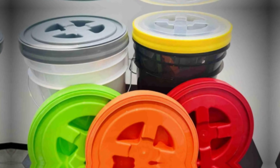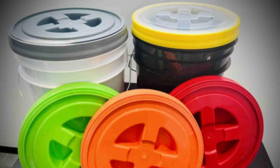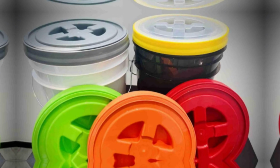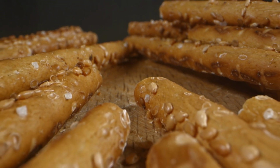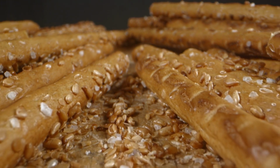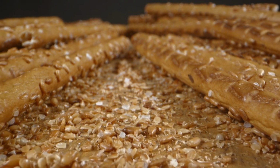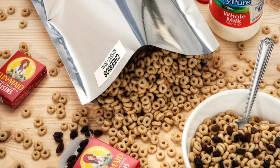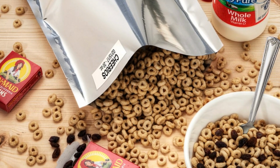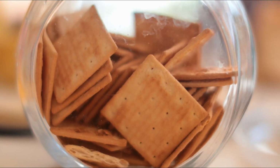My solution? Buy in bulk now and create your own storage system. I use Gamma seal lids on 5-gallon buckets. They're airtight and stack perfectly. Focus on whole grain crackers and cereals with minimal added sugars. They provide quick energy, essential fiber, and familiar comfort foods during stressful situations. When properly stored in Mylar bags with oxygen absorbers, crackers and cereals can remain fresh and edible for 1 to 2 years, far beyond their printed expiration dates.